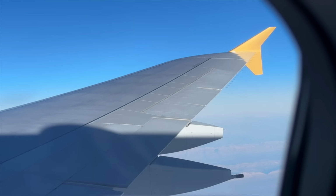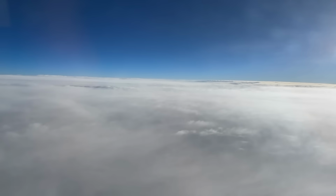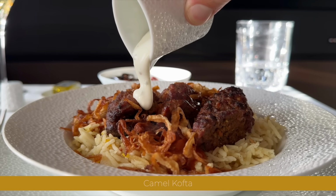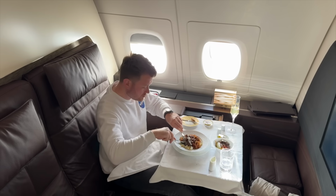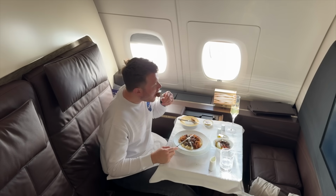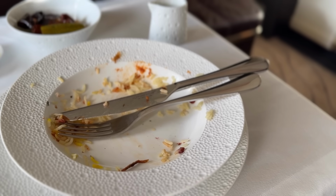Now it goes without saying I do listen to feedback, so I will try and explore more options on the menu than just the steak. So for my main I choose the camel kofta, served with aromatic rice, roasted vegetables and a mint yoghurt. I don't think I've ever had camel before, but I can confirm it's very tasty, somewhere between beef and lamb.